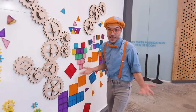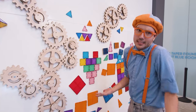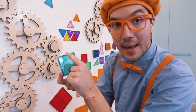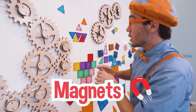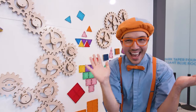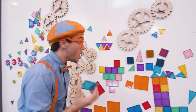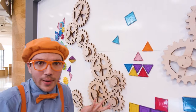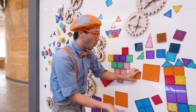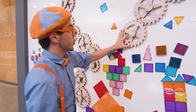Look at it. This is a magnetic wall. Yeah, it's a giant wall that's magnetic, which means squares like this that have little magnets will stick to the wall. So if you take the square and you put it on the wall, no hands, whoa! And sometimes the magnets are so strong, you can throw it and it stays by itself. Whoa! And you can make all kinds of cool shapes and pictures. So let's see if we can make a picture.